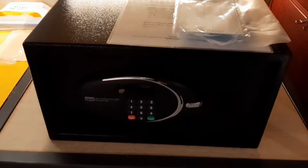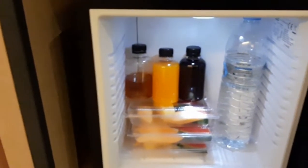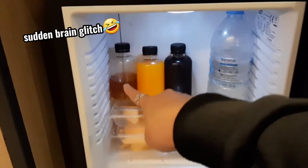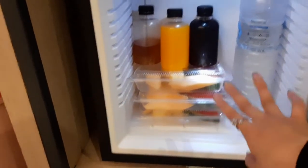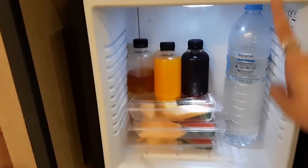You can see this safety box, but I didn't put anything yet, like, very zero, because I don't know what to put. This is the mini fridge. As you can see, it's black. It's really me. Yesterday's drink, and this is today's drinks. No, this is 2 days ago. This one is yesterday's and this one is today. And a few mixed fruit. I always chill at least one mineral water here.